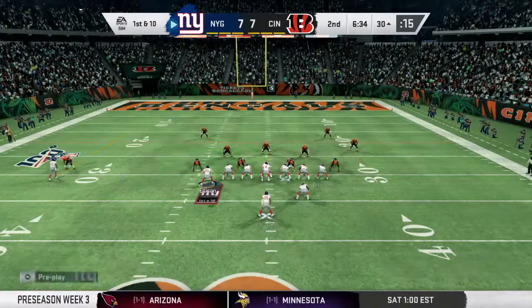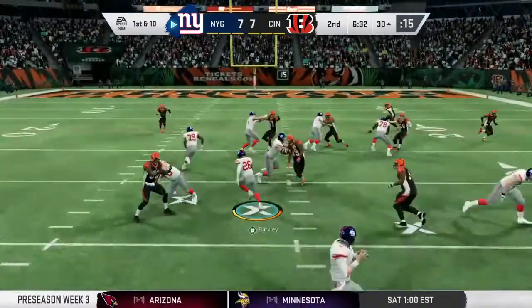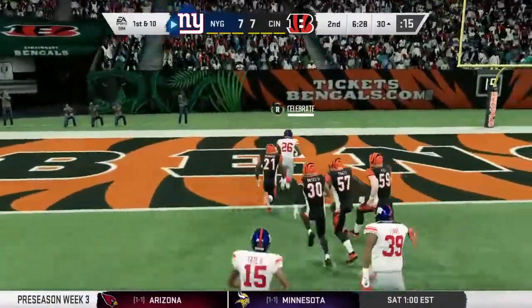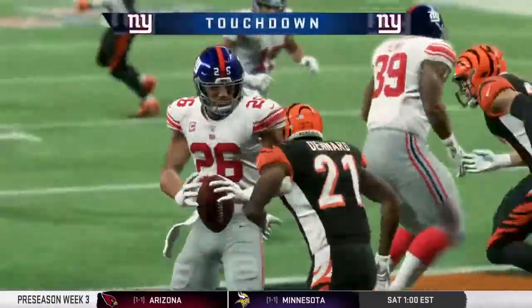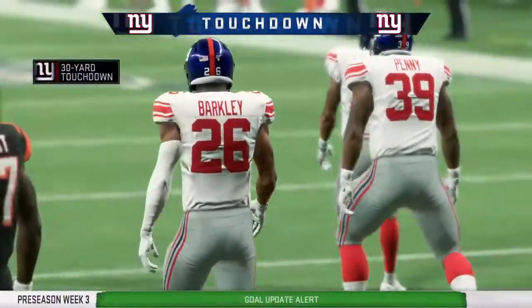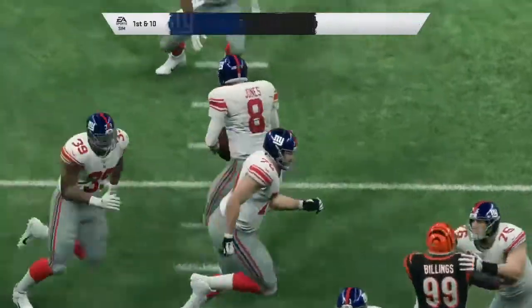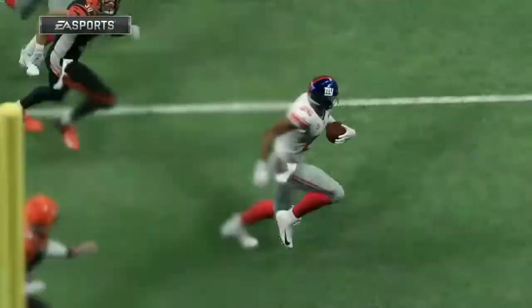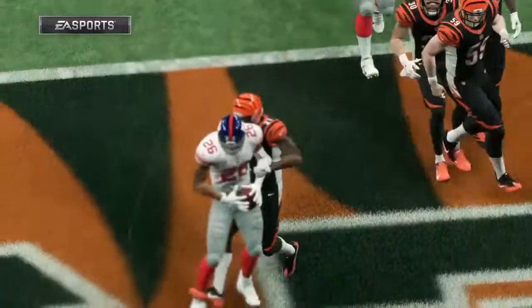Look at me. Go. A first down carry for Barkley. And he will take it on in for a Giant touchdown. Saquon Barkley, 30 yards. And the Giants have taken the lead. And they drew up the counter there. It worked. They're glad they drew up the counter.